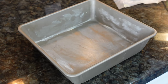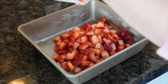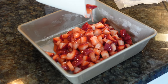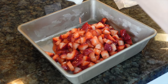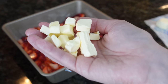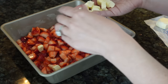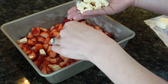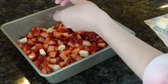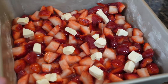So now I'm just gonna pour our strawberries into this pan and get all this juice out. Then I've got 2 tablespoons of cold butter here that's been diced, and I'm just supposed to sprinkle this on. This is how it's looking so far. Now we're gonna work on the cobbler topping.